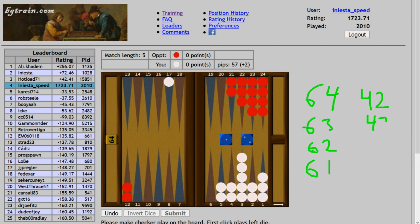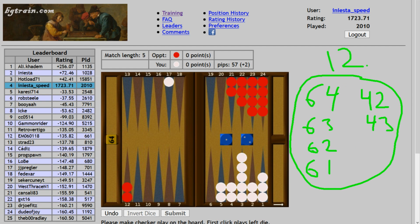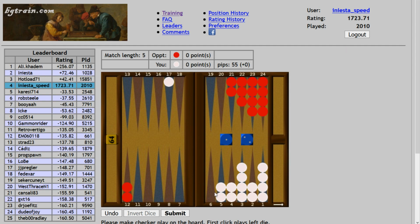4-3. Yeah, 4-5 and 4-1 is hitting, obviously. What about the threes? The threes he can play from here. 3-2, yeah. 3-1. Yeah, that's the numbers that leave a direct shot. So that's 4, 6, 8, 10, 12 numbers. A total of 12 numbers that leaves a direct shot if we make this ace and move the deuce here.